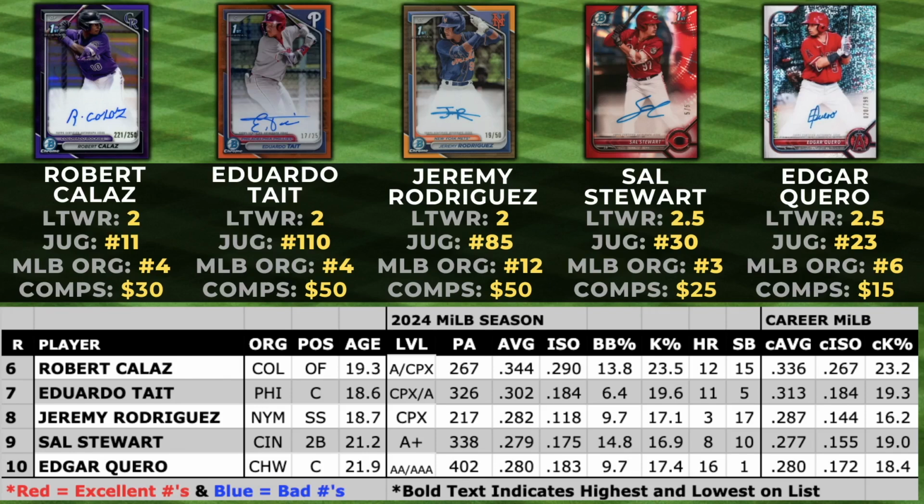Eduardo Tayit, like I said, is a very contact-oriented bat that's running into some power. He posted a .184 ISO, and he's hit above .300 for his entire career. He's got great K numbers, a sub-20 K percentage, 19.6. And you'll notice with Tayit, the walk rate is kind of low, but if you track a lot of very skilled contact-oriented bats, their walk rates are very low. We'll get to Chandler Simpson in a little bit. His walk rate's like 8.7, and he's got a .326 career batting average in the minor leagues.